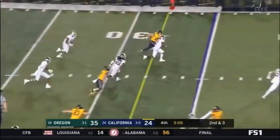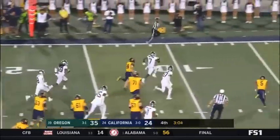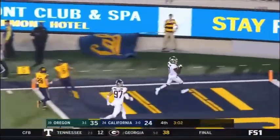Hot ball, and it's picked off. Amati, the other way. Pick 6. That'll seal it.